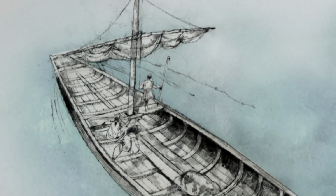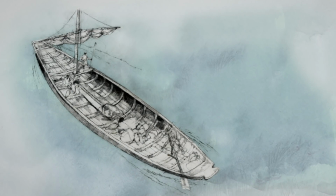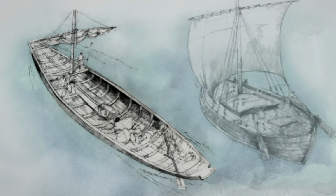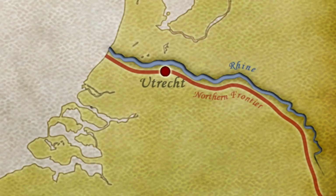A 35-metre-long barge like ours would never make it across the North Sea, and the goods would be transferred to a seagoing ship like this. This particular ship, Blackfriars 1, was found in the River Thames in the 1960s. It's possible, in fact, that the goods were transferred from boat to ship here at Utrecht. The name Utrecht means trajectum, which means the crossing point. People assume sometimes it just means crossing from one side of the river to the other, but it can also mean crossing from the river system into the sea.